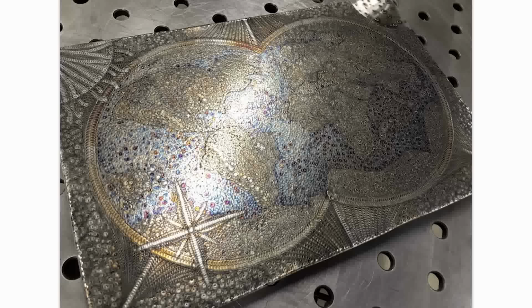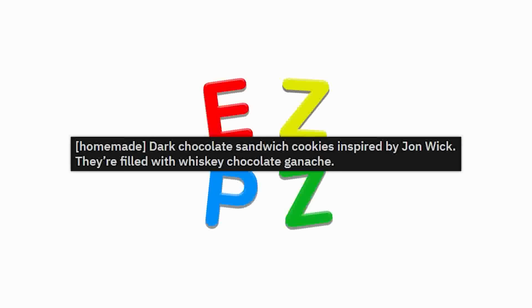I'm just saying. Old world map. That's really, really pretty, but maybe don't rhinestone your old world map. Might have ruined its value. Homemade dark chocolate sandwich cookies inspired by John Wick. They're filled with whiskey, chocolate, ganache?